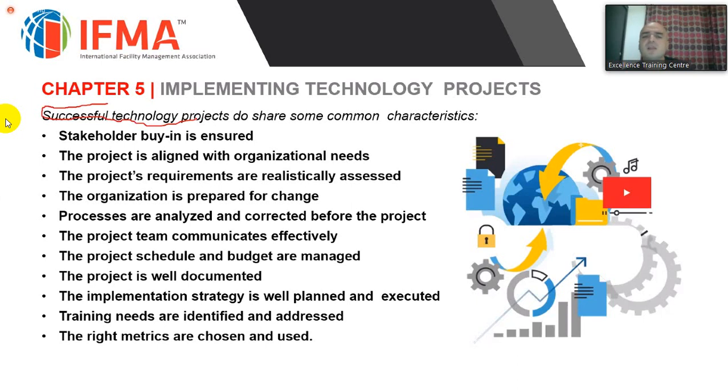When the project is aligned to the organizational needs, it will be successful. Let's say the organizational needs are for better control or a move globally for sustainability practices. A successful project will be one that aligns with that. Realistic assessment of requirements. Again, we collect the requirements, and based on that, we devise what's required.